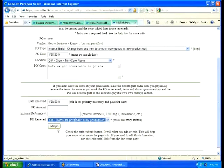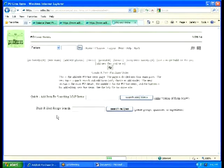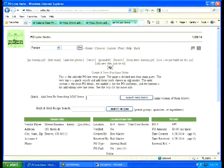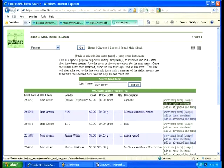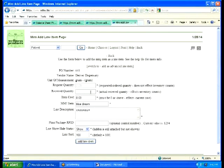Add PO. And then say you have, what do we have, Blue Dream? Sure. So Blue Dream, we'll search for Blue Dream and see how we have that. We'll add Blue Dream as a basic line item. And how much do we want? Say we'll just say initial quantity received, and I'm just trying to get rid of that 1.85 grams in the jar. We can round up, call it 2.